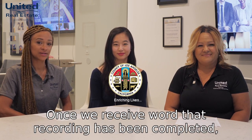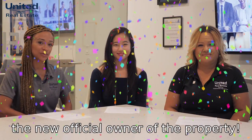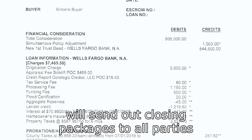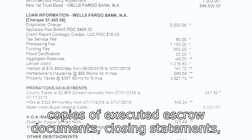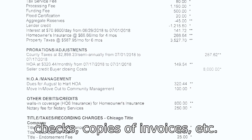Once we receive word that the recording has been completed, the buyer is now the new official owner of the property. After the escrow is closed, the escrow officer will send out closing packages to all parties, either digitally or physically, which should include copies of executed escrow documents, closing statements, checks, copies of invoices, etc.